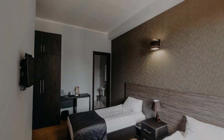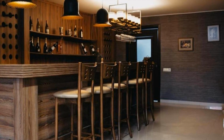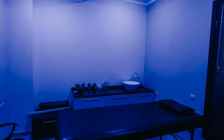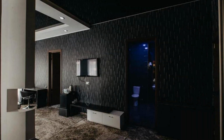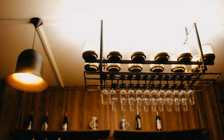Now you are watching a 4-star hotel. The location of the hotel is attractive and guests love walking around the neighborhood. There are 10 types of rooms available on booking.com. You can book online and enjoy it. You can see more than 100 reviews of this hotel on booking.com. Its review rating is 7.4, which is good.